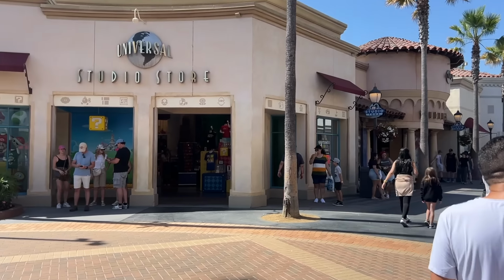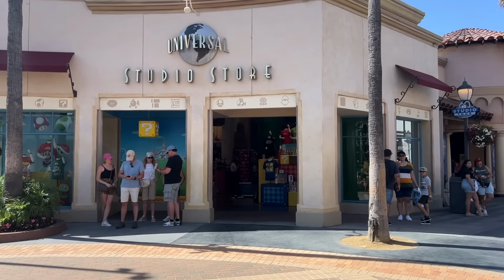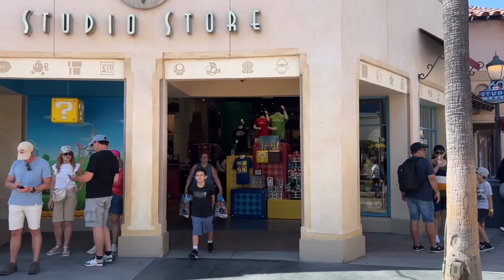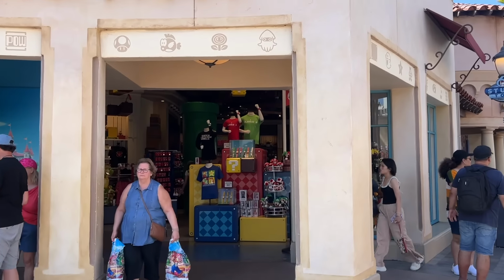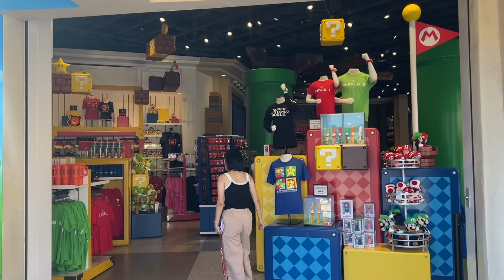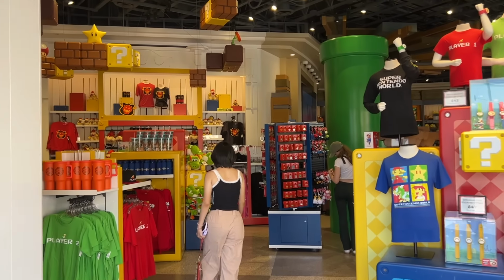Now, I have never done a merchandise update at Universal Studios before, so this is going to be all new. We're not going to show every single item in the store, but we are going to show all the stores throughout the park and a brief overview of what you can expect to find in them.